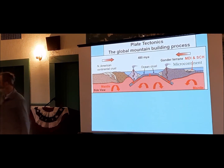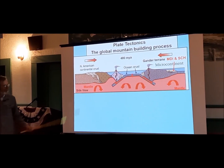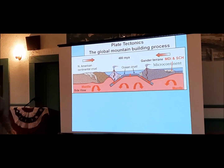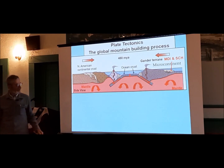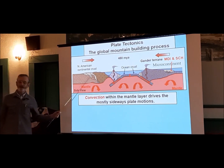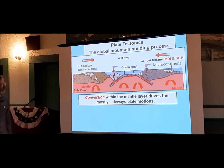First, the big picture, plate tectonics, as we like to call it nowadays, or mountain building processes. Here we're looking at the side view from the Earth's surface down into the mantle. It's a cartoon, but still it tells a story. The big picture over time is that we have circulation in the mantle that is dragging plates of the crust, mostly sideways, across the Earth's surface.